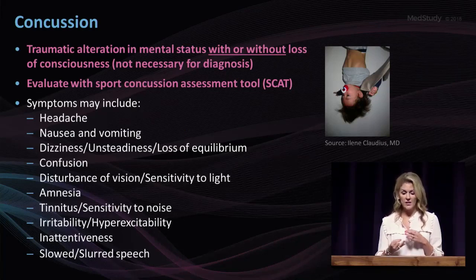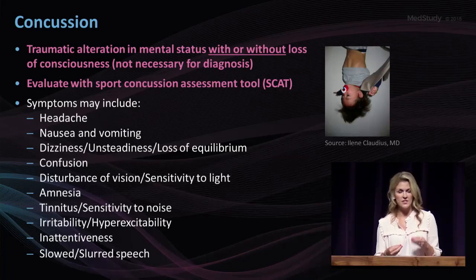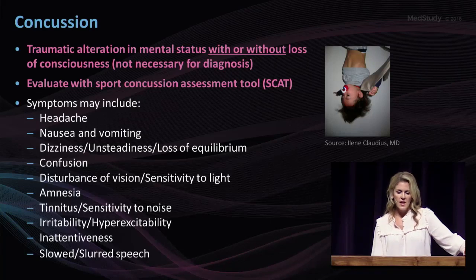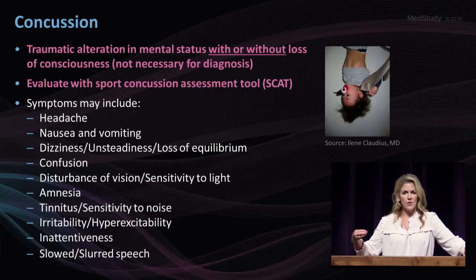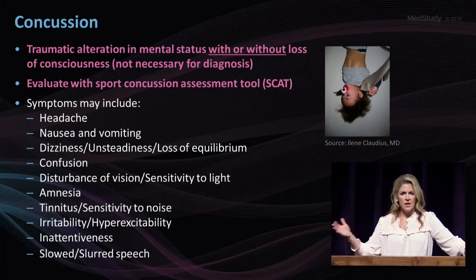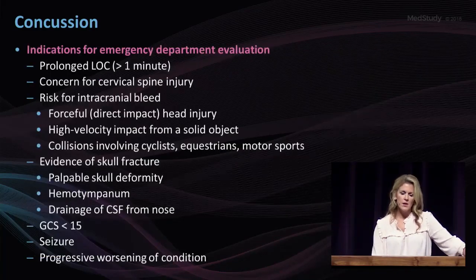These kids have headache, nausea, vomiting, dizziness. They're unsteady. They're confused. They're disoriented. They can have slurred speech, photosensitivity, phonosensitivity, inattentiveness. There is something called a SCAT tool. It's a sports concussion assessment tool. Generally, these are done for athletes in real time who have a head injury in the game. They'll evaluate them on the sidelines to determine whether or not they're ready to go back. And I also imagine that these can be used to track progression as an outpatient.